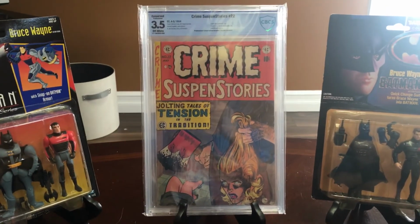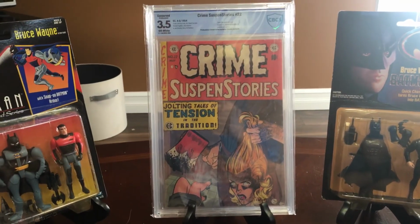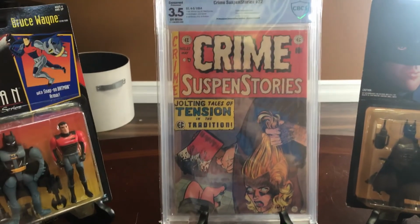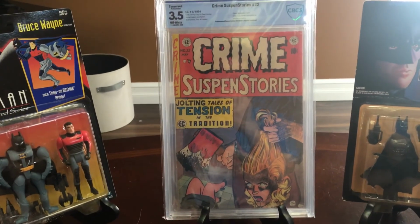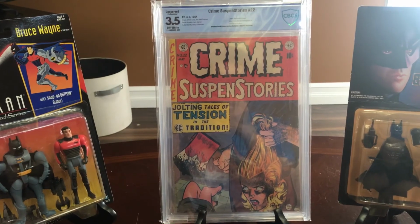I'm so happy I have it. It looks great on my shelf. It's such a cool conversation piece. It's eye candy. This is my second favorite book in my entire collection. Amazing Spider-Man number 1 would be the first, but right here is second for sure. Crime Suspense Stories 22. Piece of comic book history.